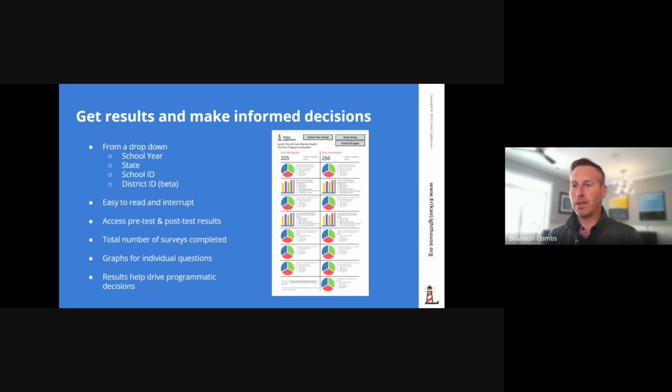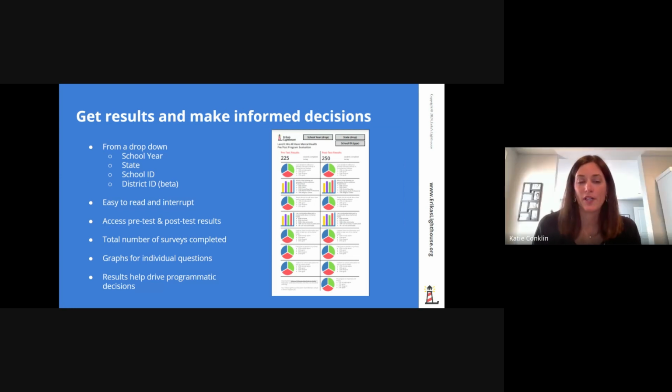Sure. One of the things that we want schools to do is to really make informed decisions about programs. So this is how you get results, the idea of how these results will come to you. There's going to be a school drop down. It will say the school year that you're looking for. It will have your state, your school ID, which is a private ID just for you, and then the district ID, which is currently in beta.